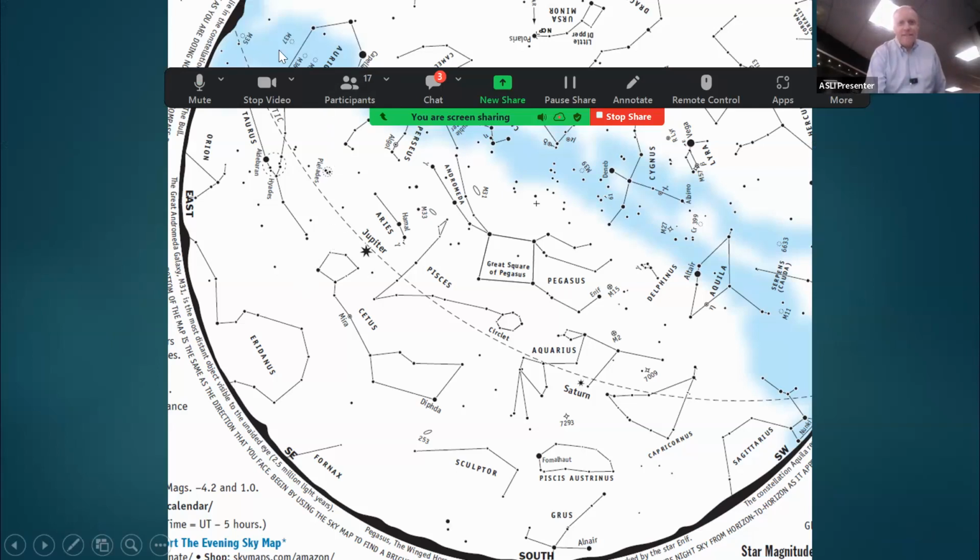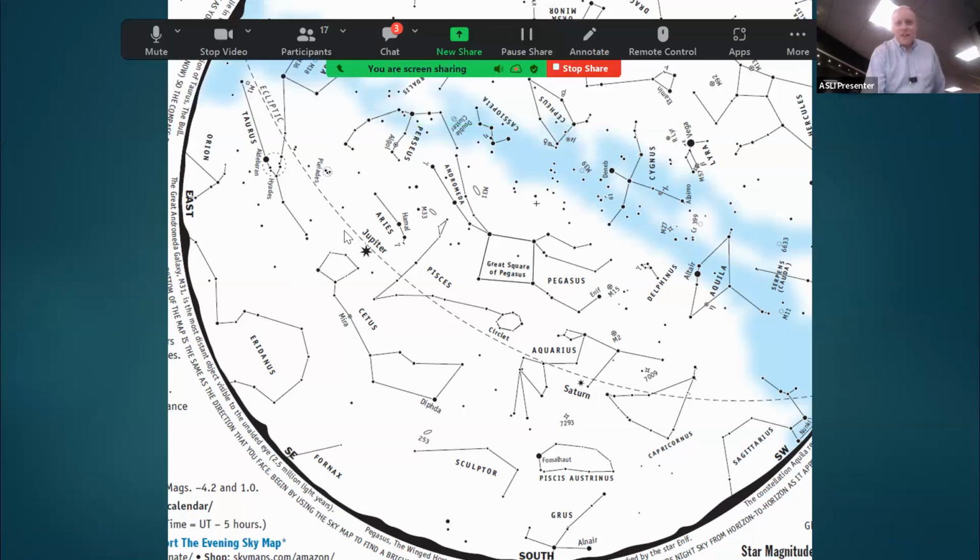All of these objects are up here. If you can see the yellow box up here by the eastern end of Cassiopeia, that's where the Double Cluster, the ET cluster and M103 are.